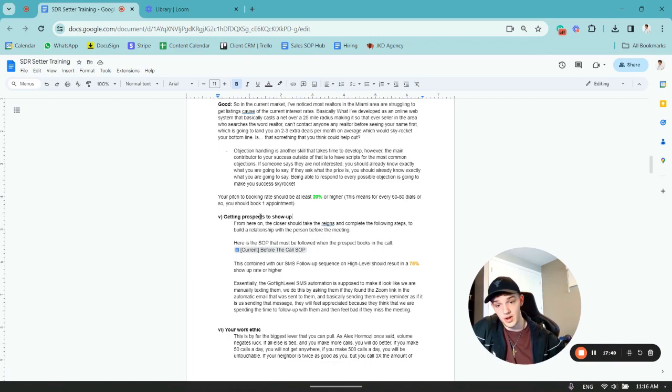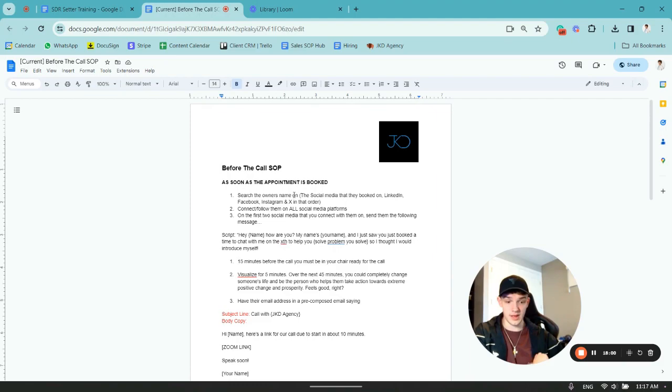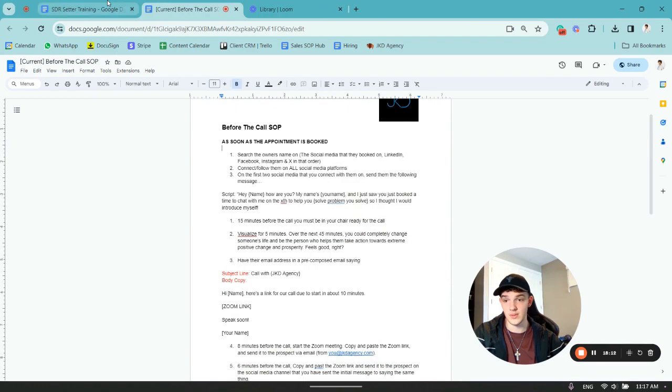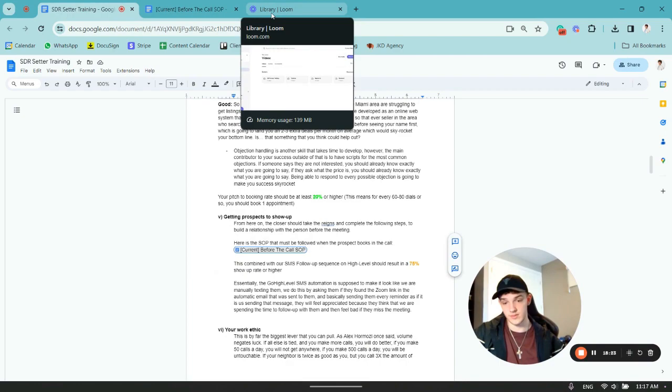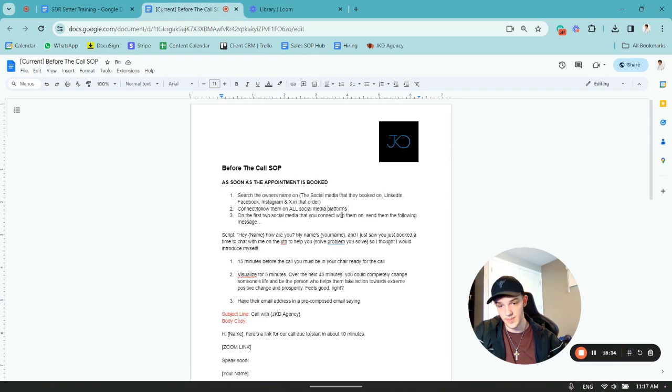Okay. So I have a before the call standard operating procedure that you can go through if you'd like to. Right. So this basically describes everything that you need to do to make sure your show up rate is at a maximum, right? You can easily get over an 80% show up rate using these systems. You can move your show up rate from like 65% to 80%, just with this. And obviously that just means more income for yourself and everyone's happy, right? So it's very important that you follow this if you are closing, right? This is going to massively increase your income. You can go through this on your own. I'm not going to read everything in there.